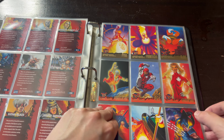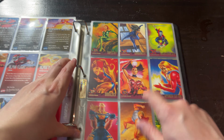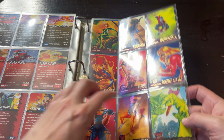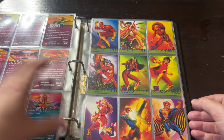Alpha Flight, that's cool too. Really sweet, and great to see that some of these characters now have gotten Marvel Legends, because some of these never had Marvel Legends, and now we're getting to the point where most of them have got. Look at this Sauron, very cool, 95. Toad, these characters all have Marvel Legends now.